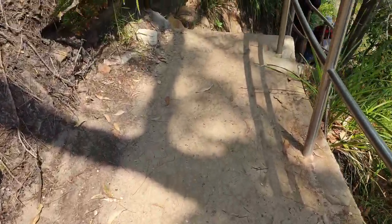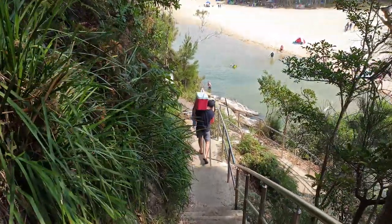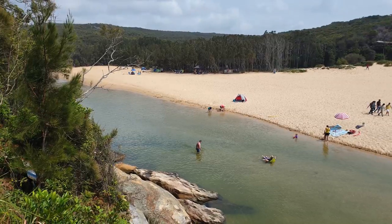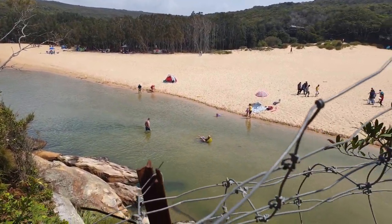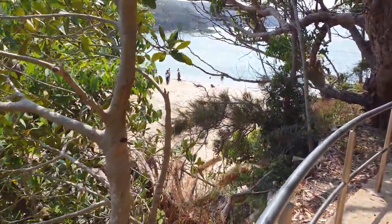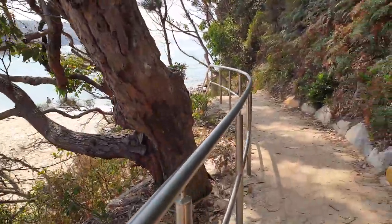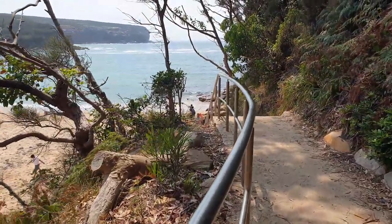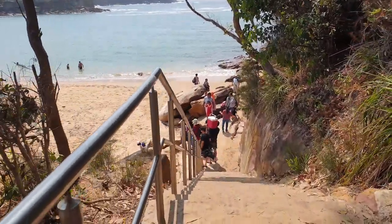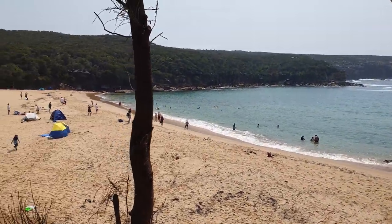So if you guys like bushwalking, this will be perfect. You can have a bushwalk and at the same time you can have a beach as well. So it's Wattamolla Beach. It's only 36 kilometers from Sydney CBD, not that far, and it's a beautiful area, and a lot of people are fishing here too. Wow.